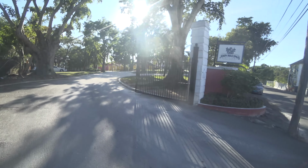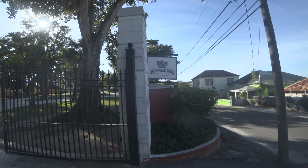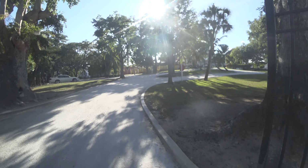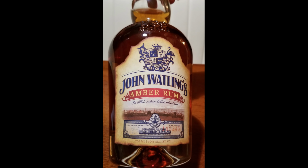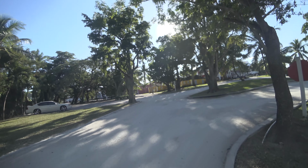Oh, one of the places we come across here was this rum distillery, John Watling's. Here they got a whole small batch specialized rum. Should be kind of fun, a little something to do to walk around here.